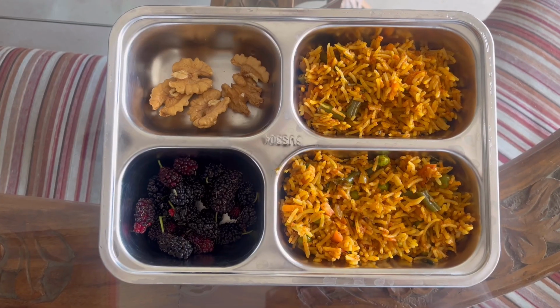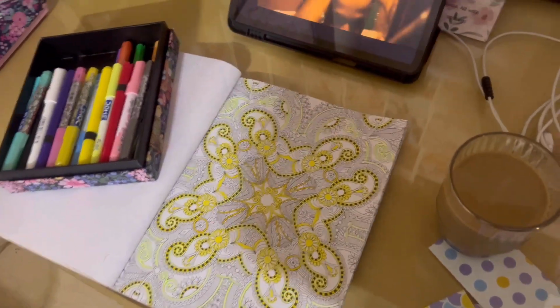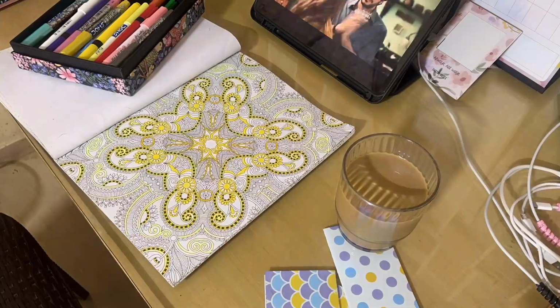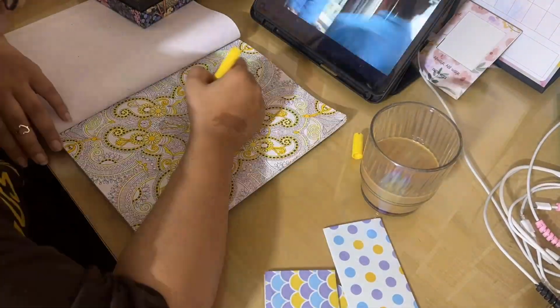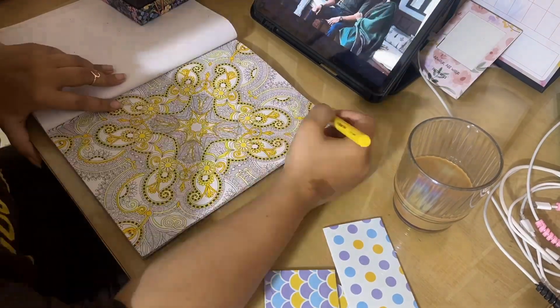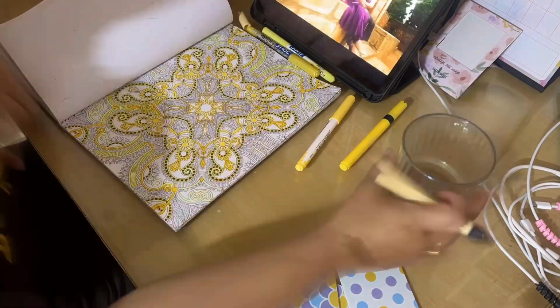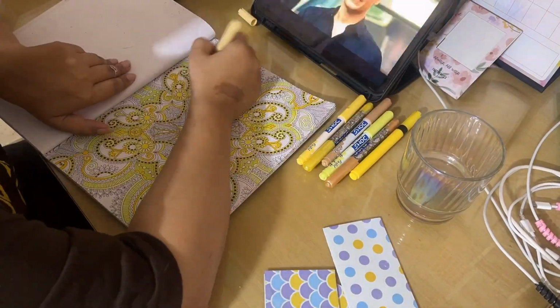Then for lunch, office lunch, I had packed some pulao, berries and walnut. That day after coming back, I was watching this movie. I don't even remember which movie or series I was watching. And I was doing my rejuvenation time, that's coloring. I've been loving doing this. So yeah, it's like an unwinding sort of a thing. So that's what I was up to.